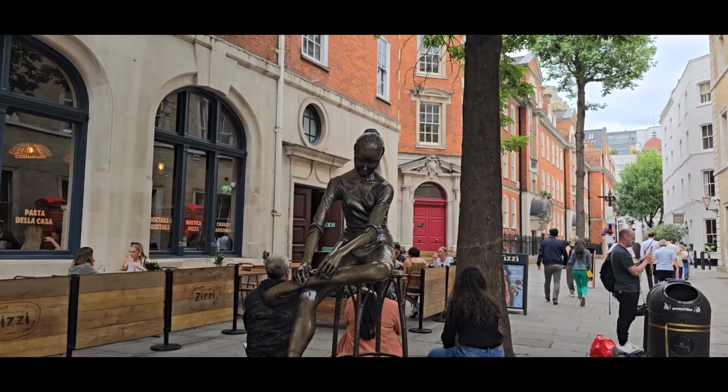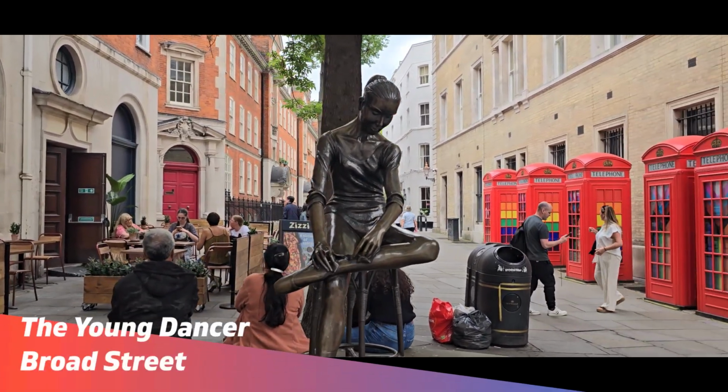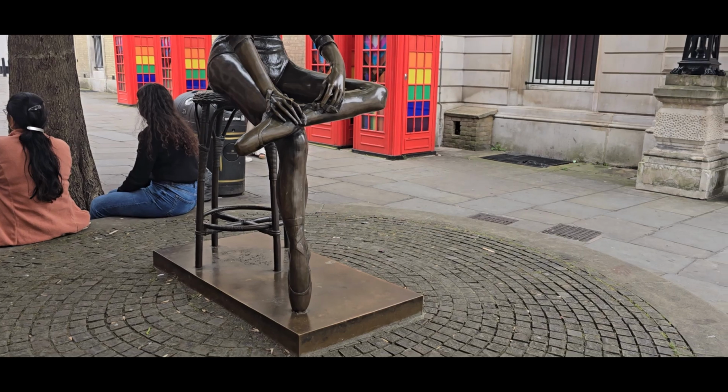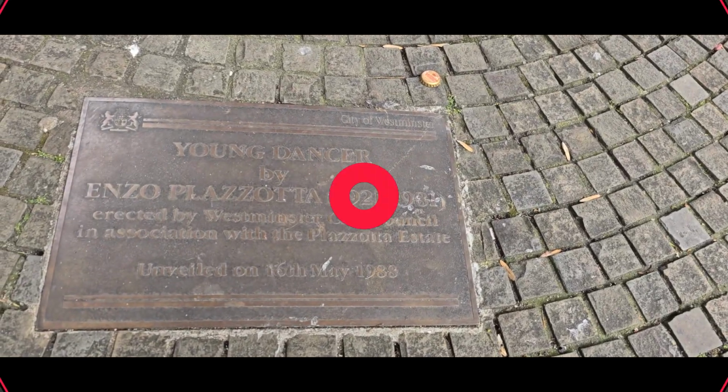Opposite the Royal Opera House, there is a statue of a ballerina, which I'll show you and tell you a little bit more about. This bronze statue, known as the Young Dancer, was created by London-based artist Enzo Plazzota. It shows a female dancer seated on a stool. The statue was erected in 1988 and has been here on Broad Street ever since.